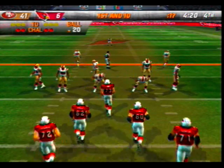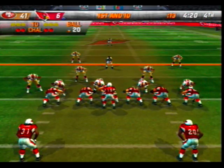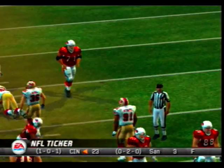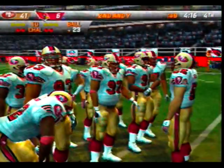First and 10. We'll start the drive at the 20-yard line. Let's go, let's go! The 49ers come out in a 4-3. Moore comes up to make the play at the 23-yard line. Blount picks up a couple on the delayed handoff.